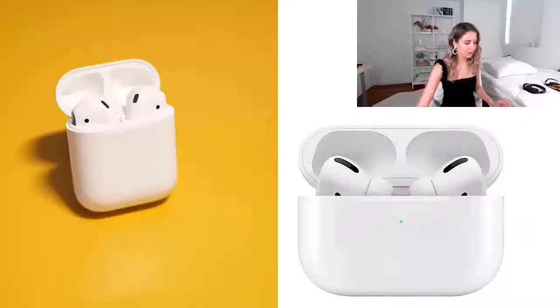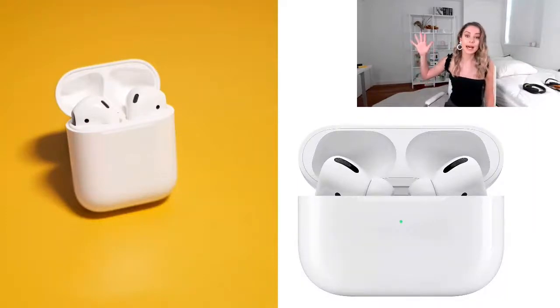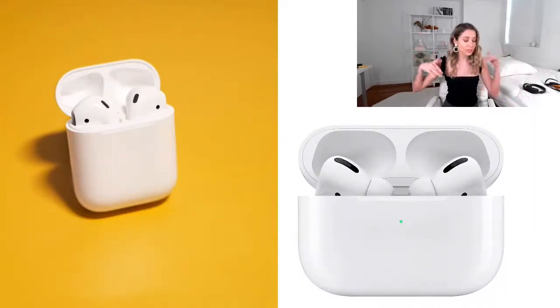There we go. That's what they look like. So the Apple AirPods are to the right of me, and down below we have the Apple AirPods Pro. There's a couple differences. The ones down below have the silicone tips. As you can see, they're a little bit thicker there. They come with three sets of silicone tips so you can shape them to your ear.